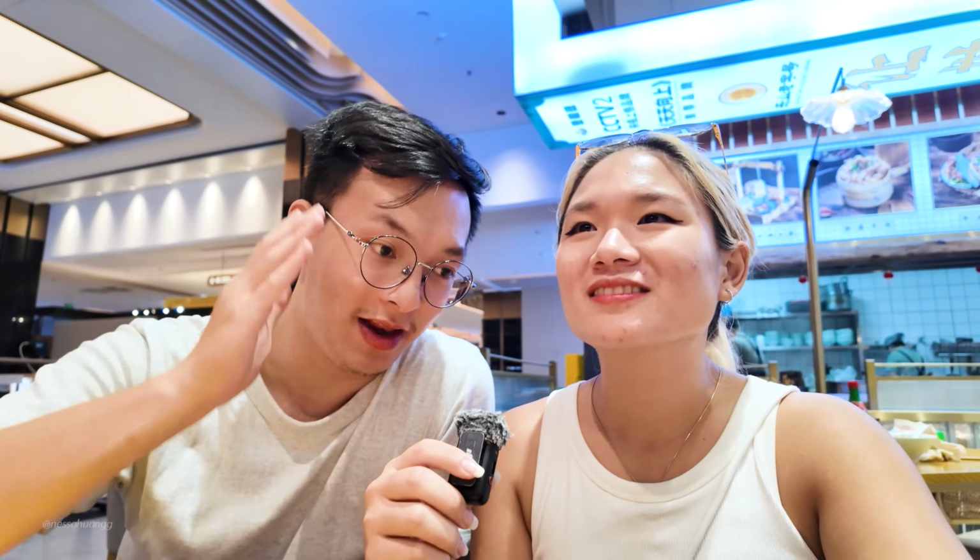We are still using Google Translate to find the right food for us, and we still don't understand what we are ordering. So we just look at what's in front of us. There is one poster. I think this is the best food here. So we're just going to order that, but we don't know what is inside. Is it good or not? We are just looking at it and ordering it.